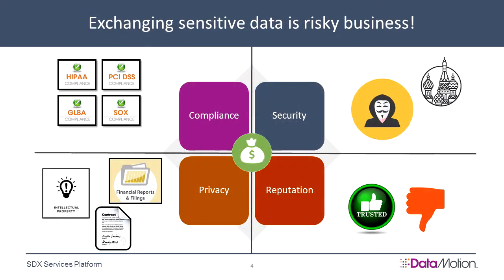Why does DataMotion exist, and why are secure data exchange services needed? Because exchanging sensitive data is a risky business. There are primarily 4 risk drivers an organization must deal with when exchanging sensitive data. The foremost is regulatory compliance. Certain personal, financial, and medical information must be protected by organizations that exchange that information, and there are stiff penalties for noncompliance. Those regulations exist because there are real security threats to data traversing public networks, and the resulting exposure has real costs associated with it to the data owners themselves, such as identity theft and financial loss.